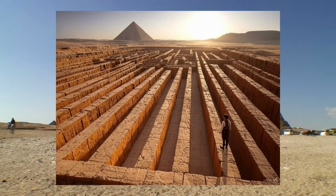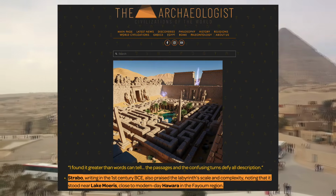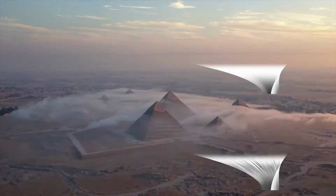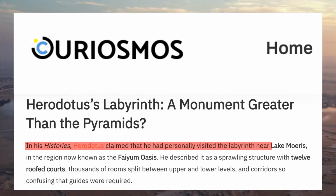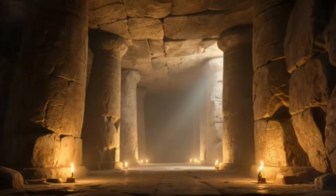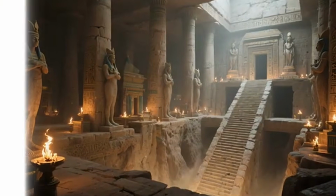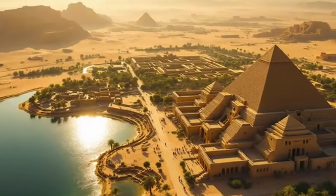So what about the lost labyrinth? Ancient writers described a massive complex near Egypt's Fayum region. They placed it by a lake called Moris in older texts. Today, that points us to the Hawara area. The descriptions talk about many rooms, halls, a central space that connected levels. Some even said it surpassed the pyramids in grandeur.